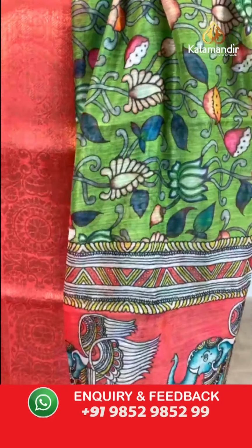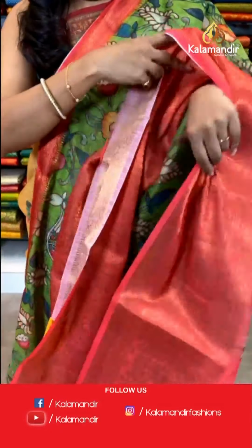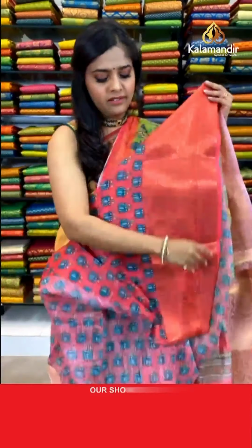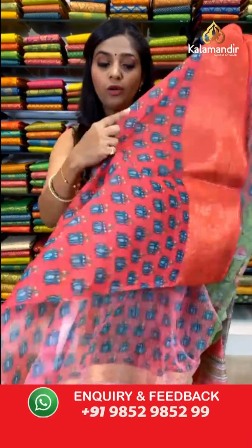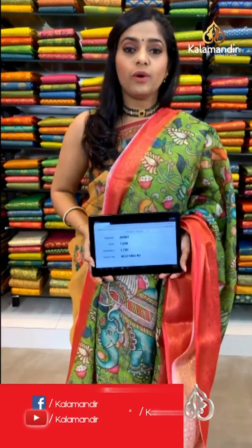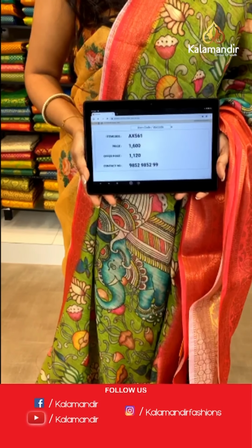And now for the pallu, it is printed with animal prints on it. Let's see the blouse piece. Again, very beautiful blouse piece, simple contrasting color, then a border to it along with lotus design on it. Let's see the pricing details. Sari code is AX561, actual price 1600, offer price 1120 rupees.